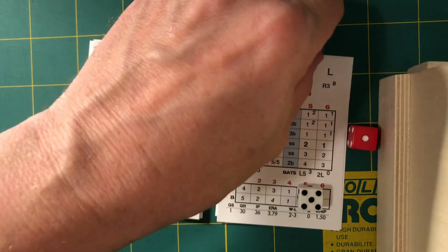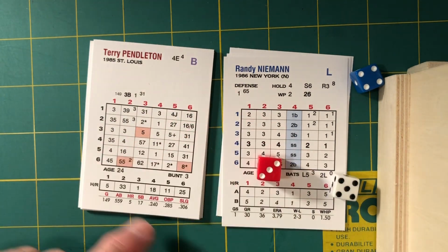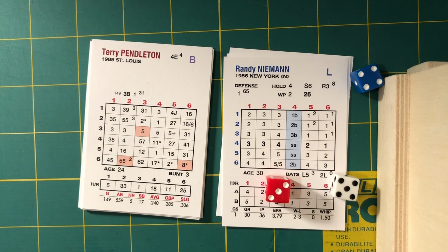Now it's Pendleton. Can Niemann get Pendleton? Terry was a more dangerous left-handed hitter, so they're going to let Niemann face him. The pitch to Terry is a 3-5. That's a 12 plus 4 from Niemann's card makes 16. And a 16 is big, big trouble. Yep, that's what it is. And that's hit to right center and deep.